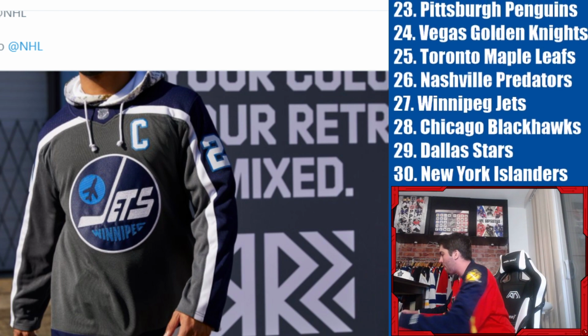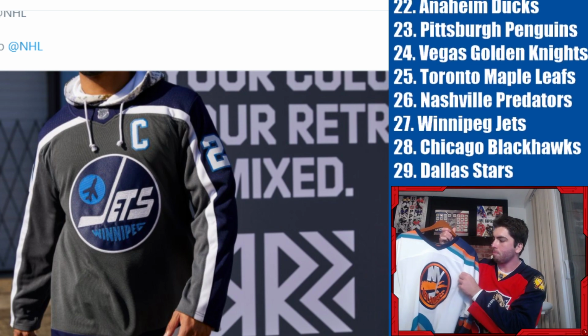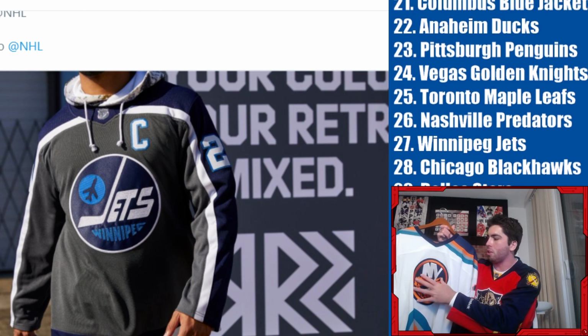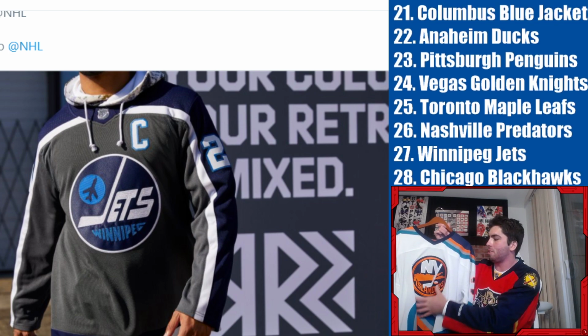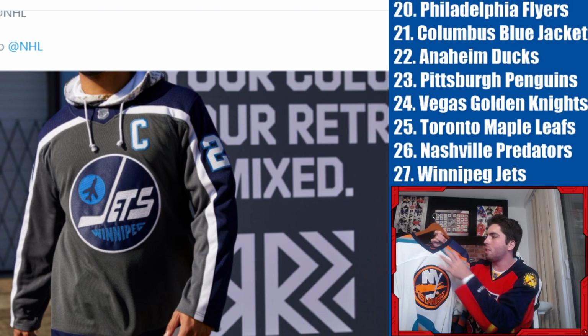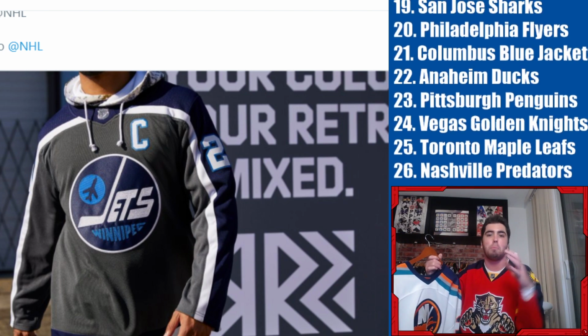For the Islanders one, I didn't show this yet. So they could have done something like this, with this color scheme, this pattern, and then this is obviously the actual Islanders logo for the most part, right? So this is the fisherman style with an Islanders logo. They could have done something like that to kind of appease both sides.